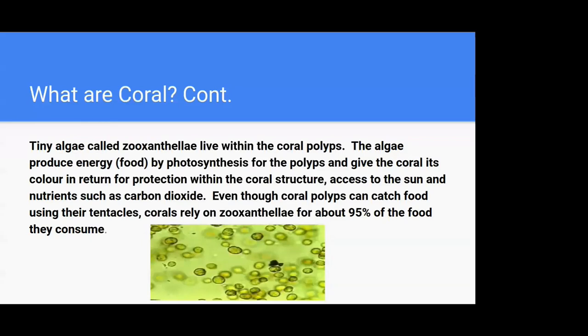About 95% of the food that corals consume comes from the zooxanthellae. So in return for their food, the coral would provide the zooxanthellae with things like carbon dioxide and other nutrients that the algae may need to grow and photosynthesize. So these zooxanthellae live within the coral tissues and they actually give the coral their color. So that pretty vibrant color that you see the corals have is because of the zooxanthellae. Now, if these zooxanthellae were not inside of the coral, they would actually be white.